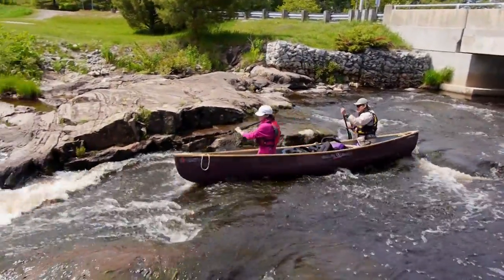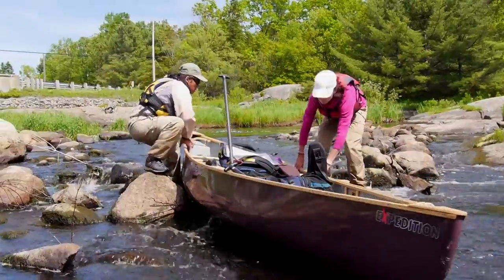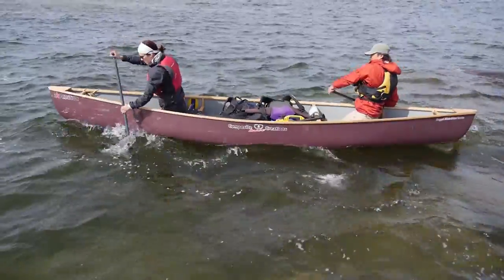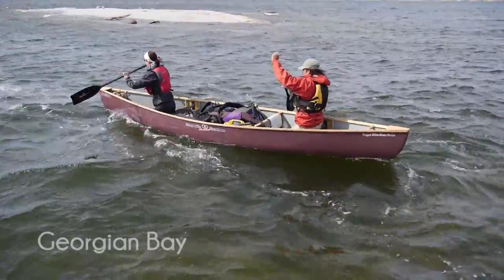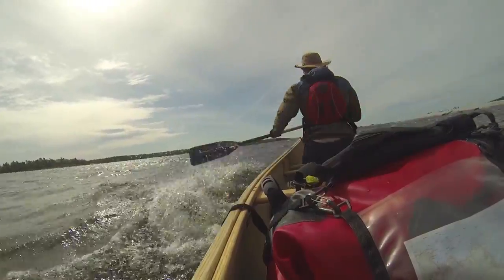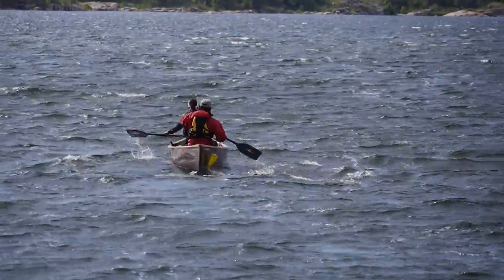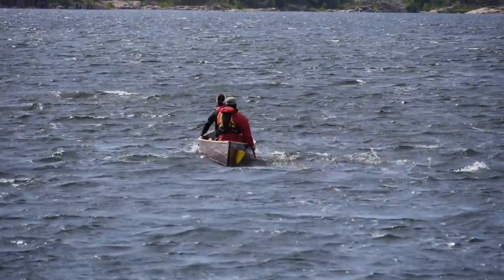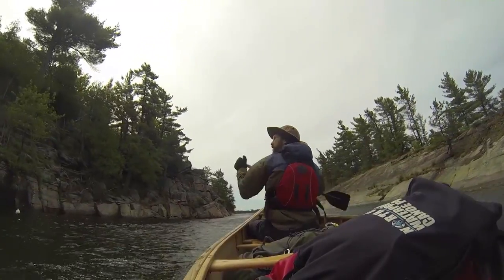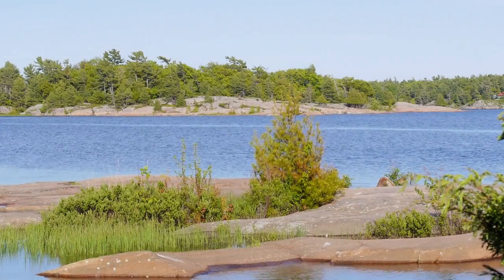Despite the added challenge of the low water levels, we made swift progress towards the final drop. At last, we had reached the bay. High winds from the open waters of Lake Huron whipped up waves, slowing forward progress. But eventually, we reached the leeward side of Franklin Island and set about finding a perfect campsite.